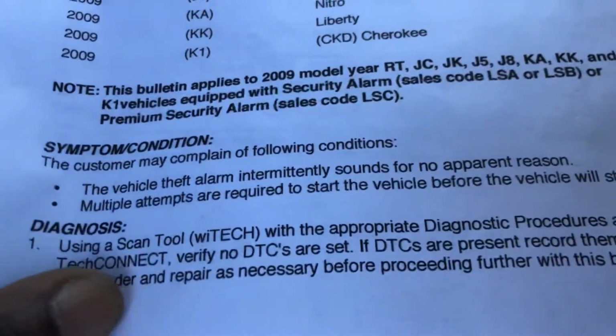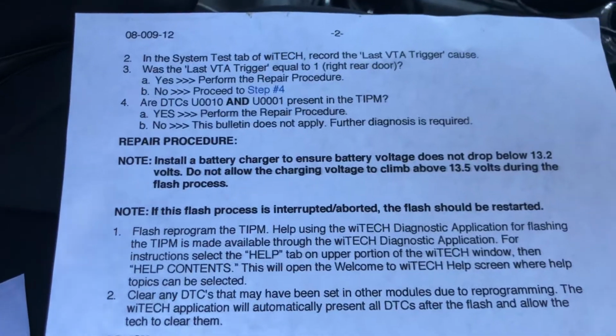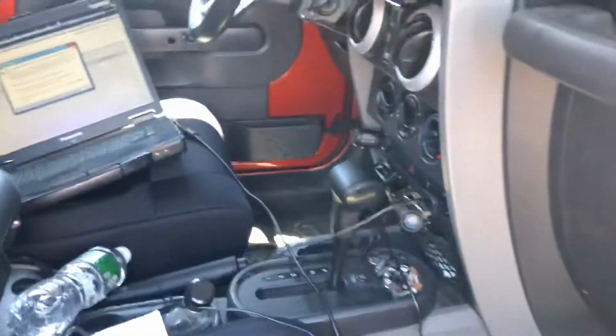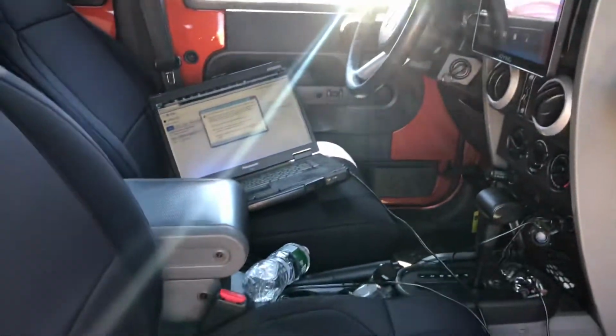So you have to go online, buy a subscription, and then update the computer. We did that one. I told the customer, you know what, we programmed this computer. We had a rebuilt one. We updated it, we programmed it. The car started, but we still had the same problem.